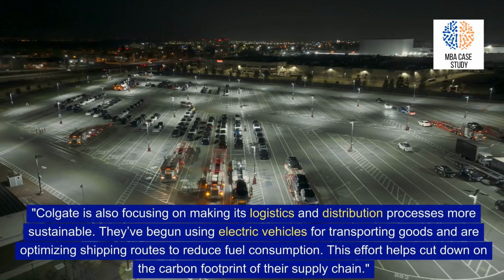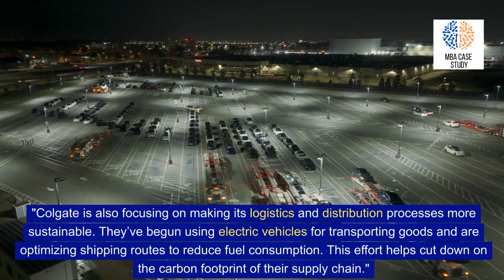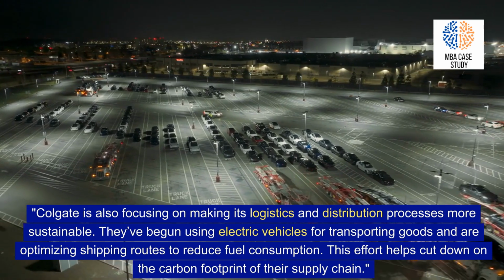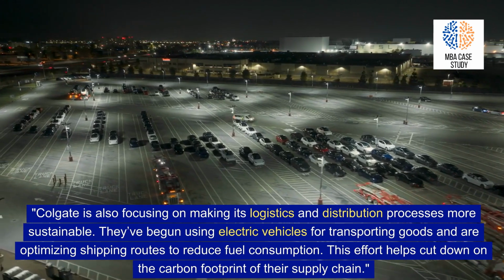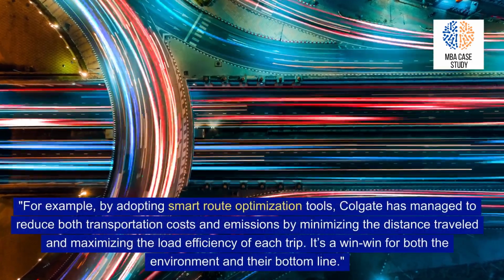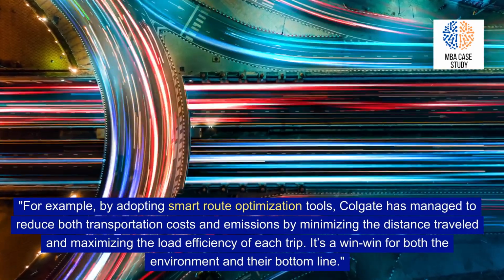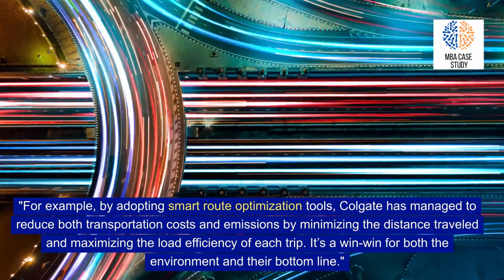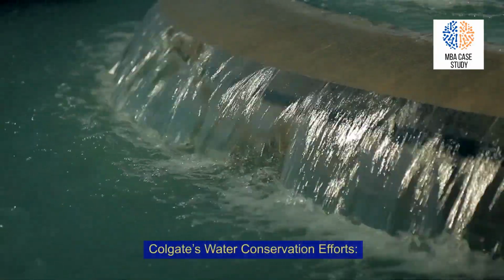Sustainable logistics and transportation. Colgate is also focusing on making its logistics and distribution processes more sustainable. They've begun using electric vehicles for transporting goods and are optimizing shipping routes to reduce fuel consumption. This effort helps cut down on the carbon footprint of their supply chain. For example, by adopting smart route optimization tools, Colgate has managed to reduce both transportation costs and emissions by minimizing the distance traveled and maximizing the load efficiency of each trip. It's a win-win for both the environment and their bottom line.